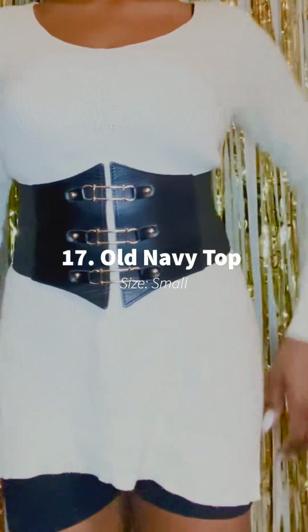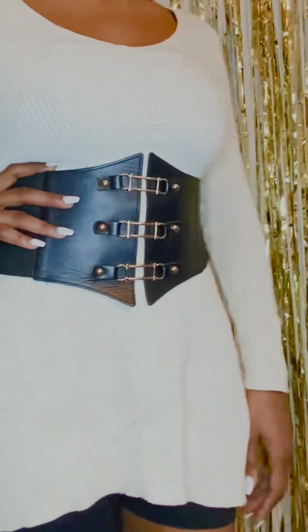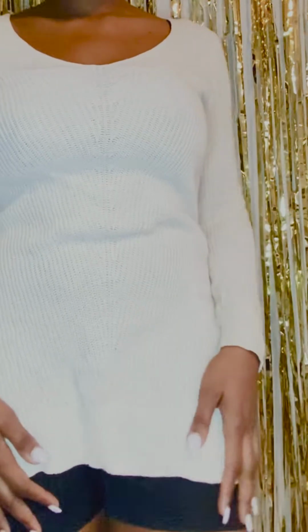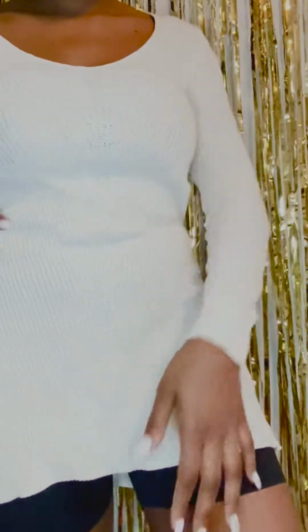Second to last item at number 17, we have this Old Navy top. It's kind of like a knit sweater, but in top form. And I paired it with this little corset, you guys. I thought it looked super cute. It needed a little something, in my opinion. But if I didn't want to wear it, this is what it looks like by itself without the corset. You can see the detailing of the fabric.